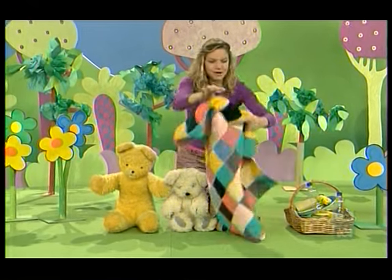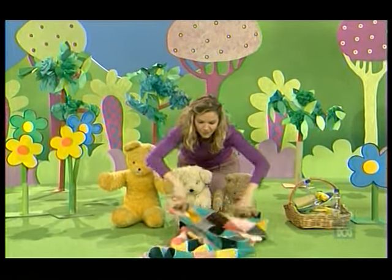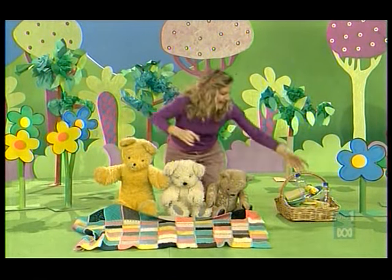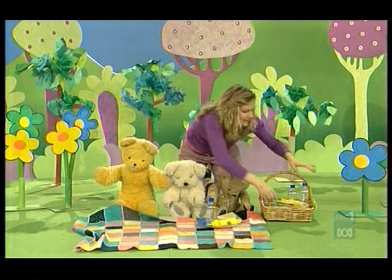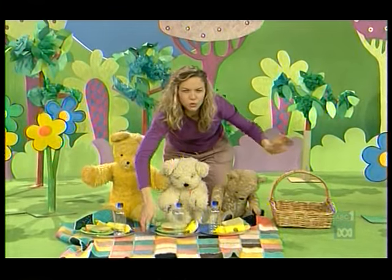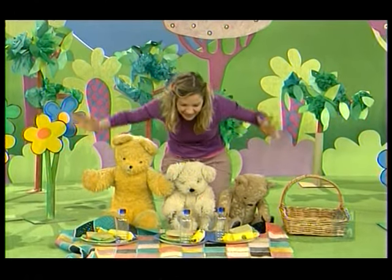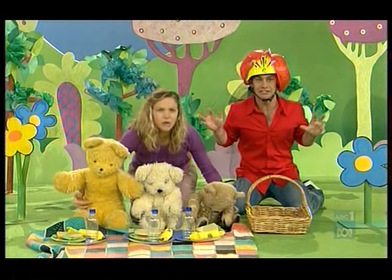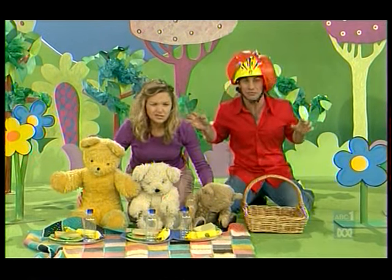spread their picnic rug. Took out their delicious picnic food and got ready to eat. But what's that? "It's me, buzzing fly.